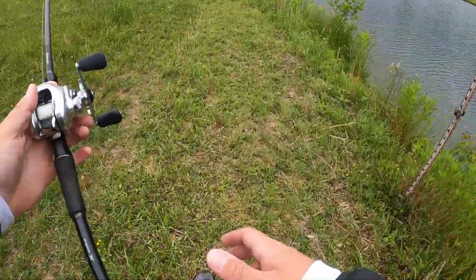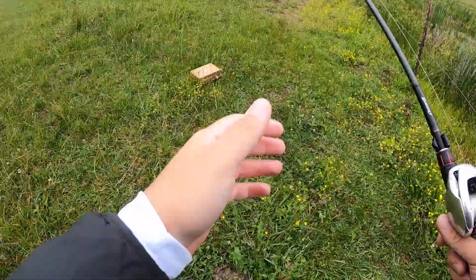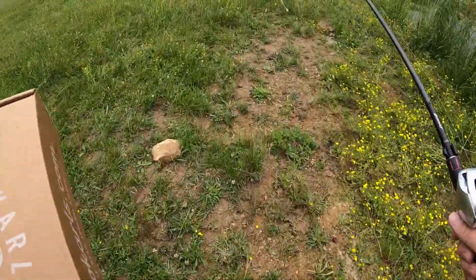What'd I do with my Carl's box? Oh, it's down there. Okay. Thought you hid my box from me. I couldn't find it. All right, y'all, we're gonna have to make a move. I'm gonna go over here and see if they'll bite on this dam with a swim bait.